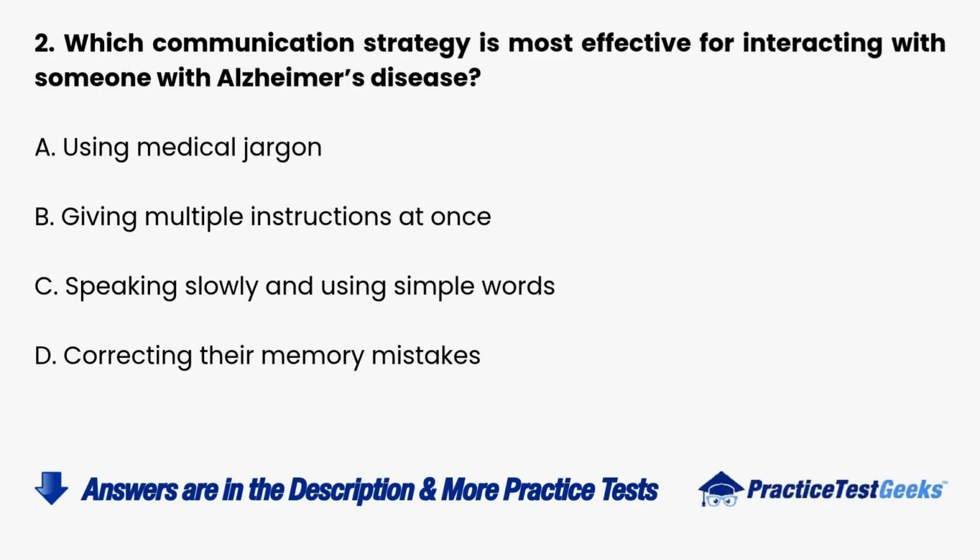2. Which communication strategy is most effective for interacting with someone with Alzheimer's disease? A. Using medical jargon. B. Giving multiple instructions at once. C. Speaking slowly and using simple words. D. Correcting their memory mistakes.